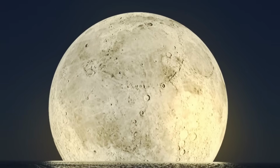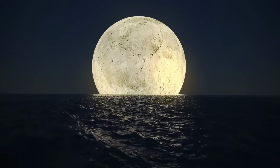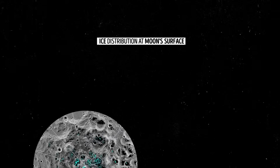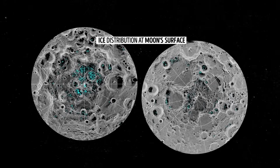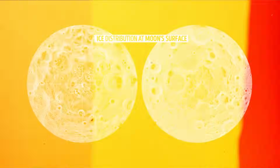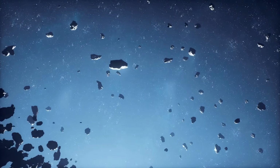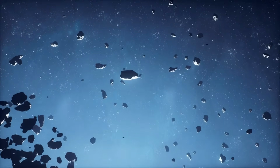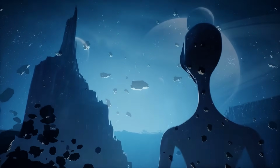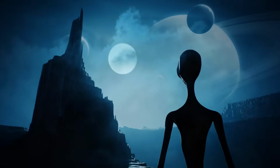Because, as we all know, when you mention water, you also inevitably talk about life. That's why we want to know more, for instance, about all that ice hidden in polar craters on the moon. Maybe it can teach us more about how life developed on Earth. Maybe comets brought all the necessary elements here. Then, what if there are some of those elements stuck in the ice on the moon, too?